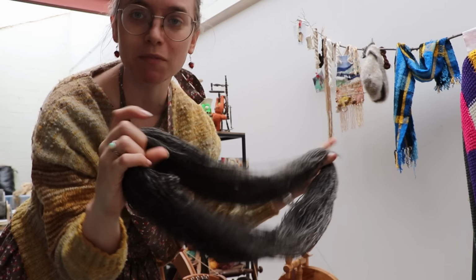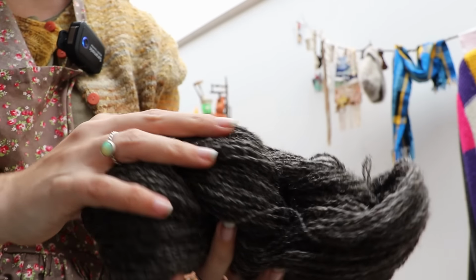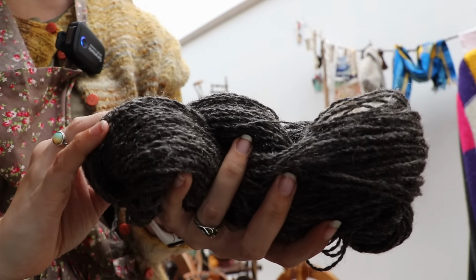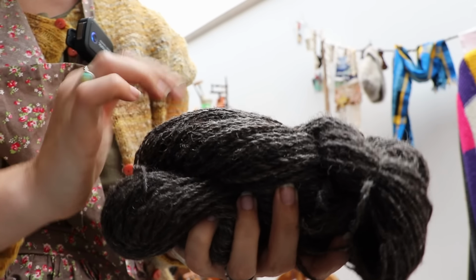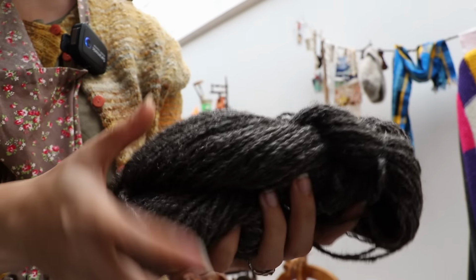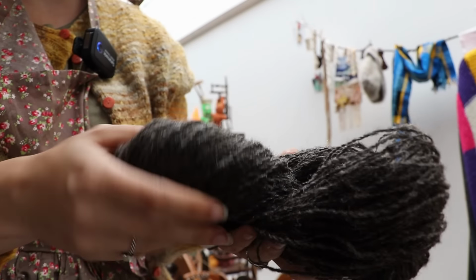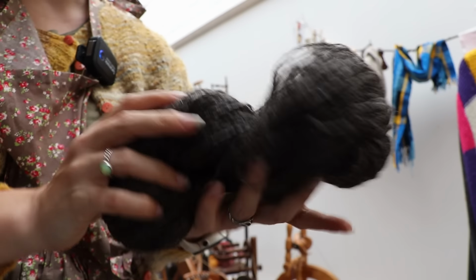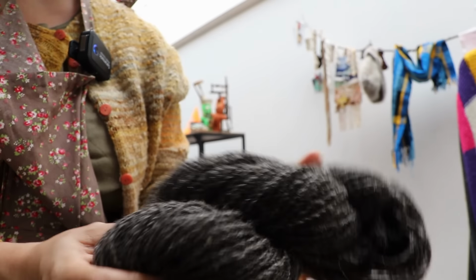Right now, somewhere, an approximate 175 meters fresh off the niddy noddy. I don't know if the camera picks up all the different shades that are in here. This is truly gorgeous. There are some light grays, some almost blacks, little bits of browns. Much squish, of course, that's what we want, that's what we like. Well, I don't know what the intended knitter will like, but I like much squish. I hope she does too.